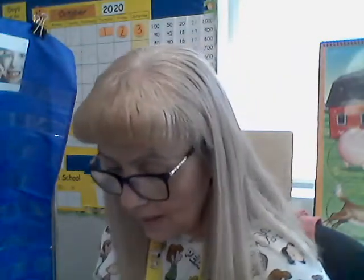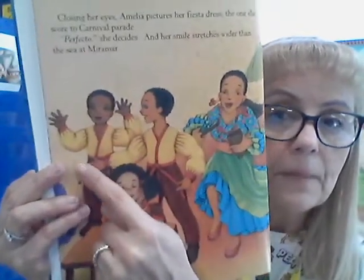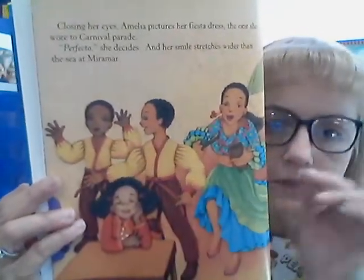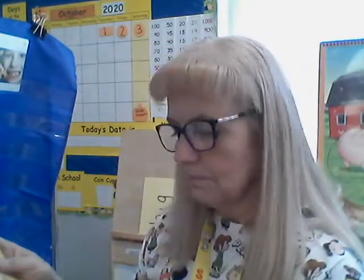Closing her eyes, Amelia pictures her fiesta dress, the one she wore to Carnival parade. Perfecto, she decides. That means perfect. And her smile stretches wider than the sea at Miramar. And there she is, daydreaming and thinking about. These are some dancers from her country. See that? Con los ojos cerrados, that means, with her eyes closed. But I wasn't going to read that part, remember?